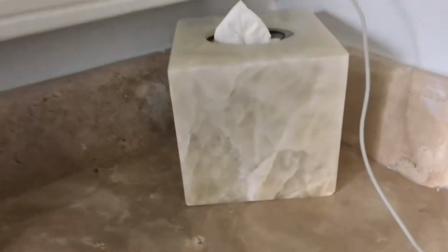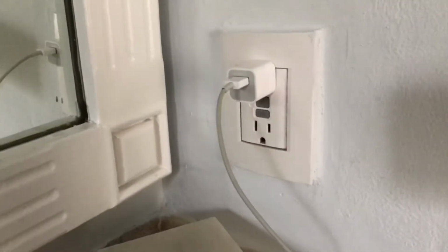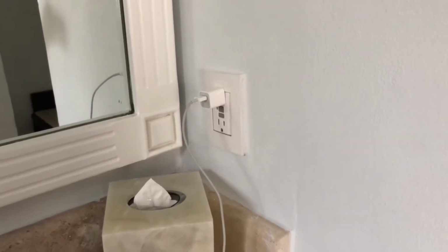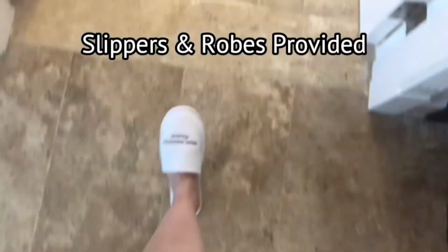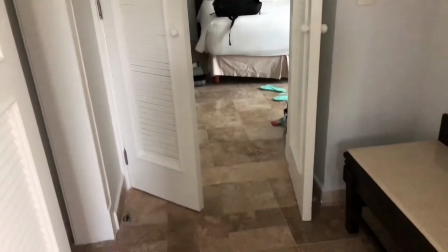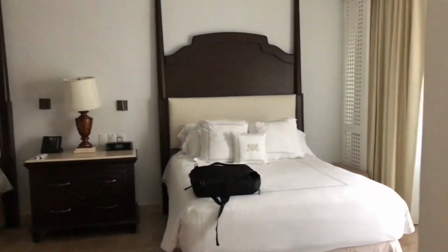Also, check out this marble Kleenex box. Oh, and they also have regular plugs. I guess she said that Mexico has all the same plugs as the US, so it's only if you're European that you're gonna have to use a converter. I love when they provide slippers and robes, especially after a long day on a beach. I like the idea that I can close these doors and have a little privacy, because this trip I'm traveling with one of my best friends, so it's nice to know he could be in here and I can be in there. We have our own space.